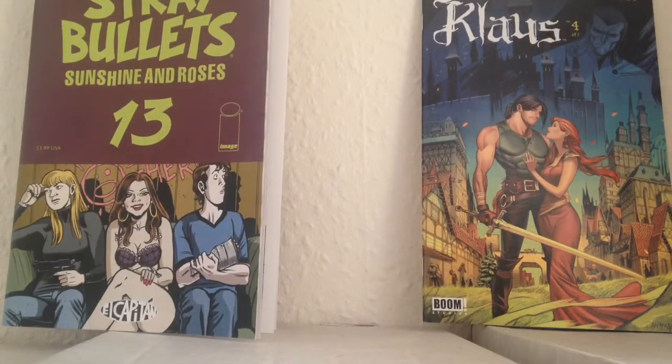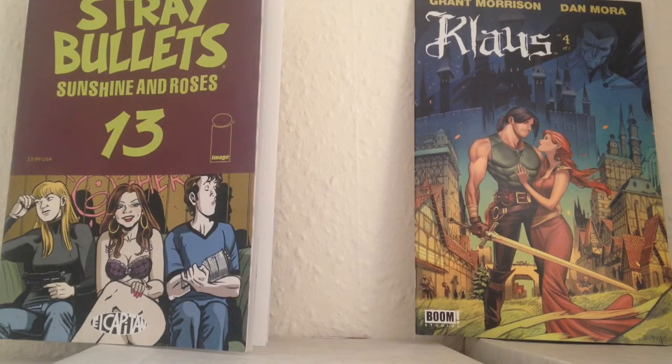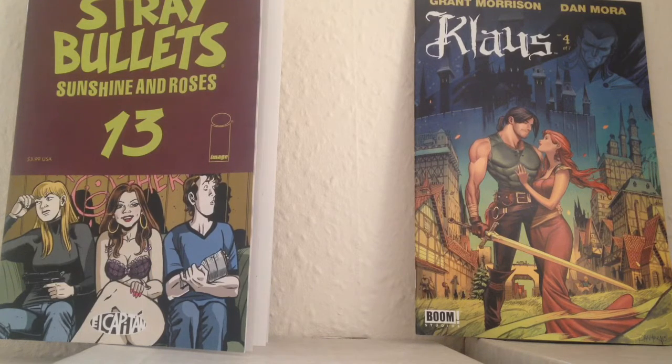movie, there was a comic book shop right next to the cinema, so I went into there. And I got this stuff. These are 2 books that have come out this week that I've been picking up. I've not read Klaus yet, but I'm always straight into Stray Bullets. I can't get enough of it. It's absolutely amazing.